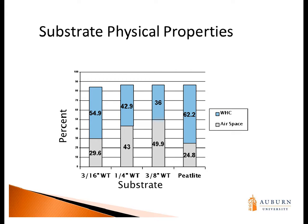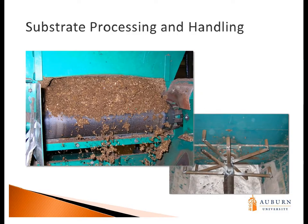And we saw that the 3/16 material closely matched both the airspace and the water holding capacity of our standard. So ideally, if we could use that, that would be the one that we would choose just based on those initial evaluations.